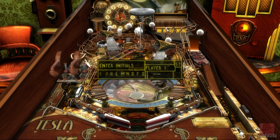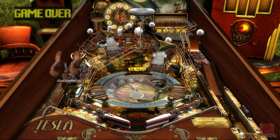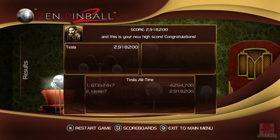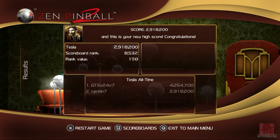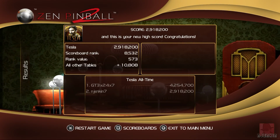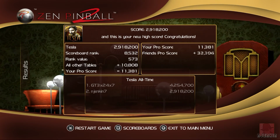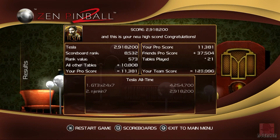Well, that was 2 goes on that, and although it's an early table like Paranormal last week, I really liked it. Really good. And you learn a bit of history as well. So I hope you liked having a look at that one. That was Zen Pinball 2, the table Tesla on the PlayStation 4, published by Zen Studios in 2014.